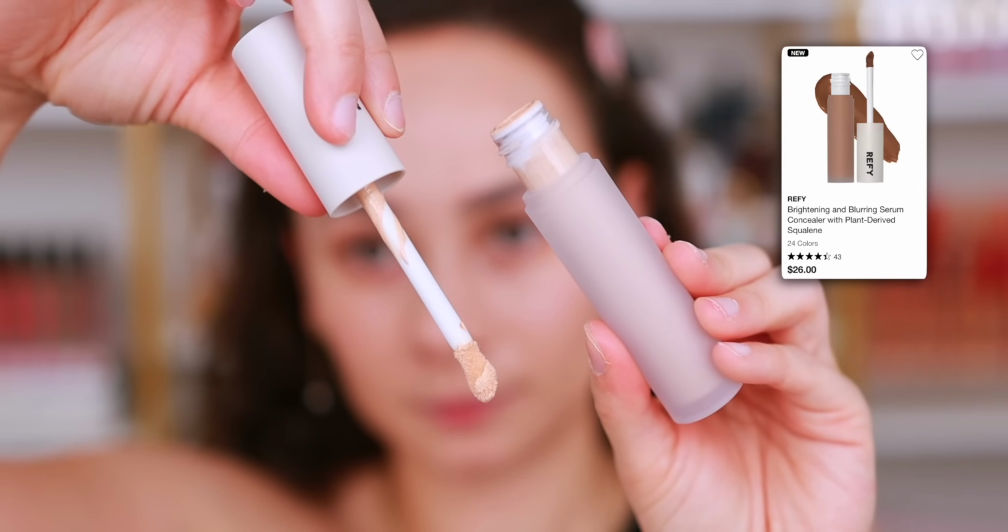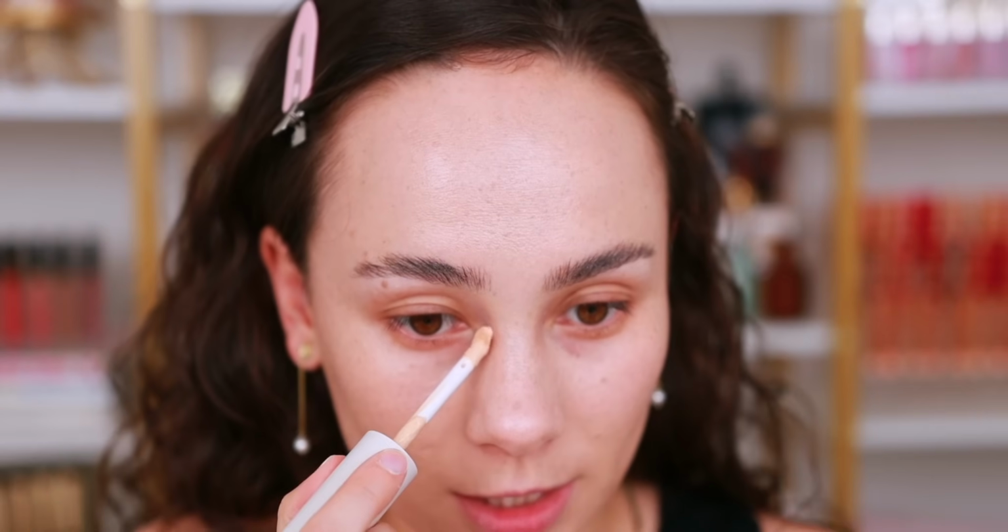It's not terrible, but we'll talk about it. I have mine in the shade 06. And I'm going to use the Angie Hot and Flashy A506. This brush, they call it a kitten paw brush. The most amazing shape for concealer.